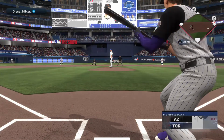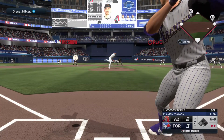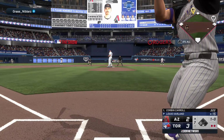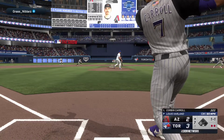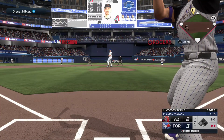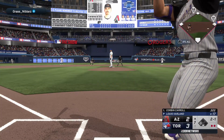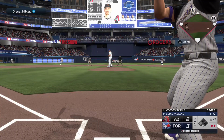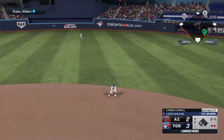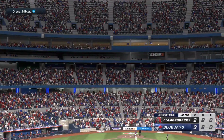Now Corbin Carroll to the dish for a big at bat. That's outside. Ball 1. The D-backs with the tying run at second, go-ahead run at first, here in the top half of inning number 7. And that misses. 2 balls and a strike. Ground ball right side. Clement tosses to first, and that will end the inning.